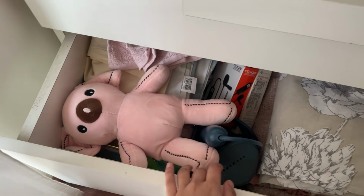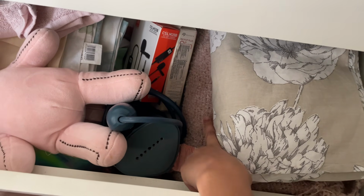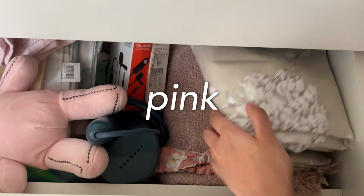And this one, I don't have space to keep it, but yeah, that throw I never ended up using. I got it from IKEA. It's this rosy pink, muted minimal pink, but I never used it.